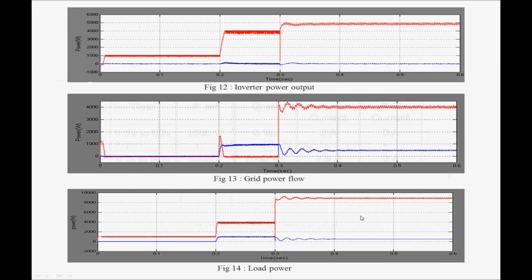So this is the system operation. Since the hybrid system has a capacity of 5 kilowatt, for the initial load demand till 0.2, the entire power is supplied by the hybrid system, and the grid doesn't supply anything. So after 0.2 to 0.3, when the demand goes to 4000, the real power is supplied by the hybrid system. And since I've set the hybrid system not to supply any reactive power, it will be 0 the entire duration, and any reactive power demand that's needed is supplied by the grid. And so you can see the total load part here.